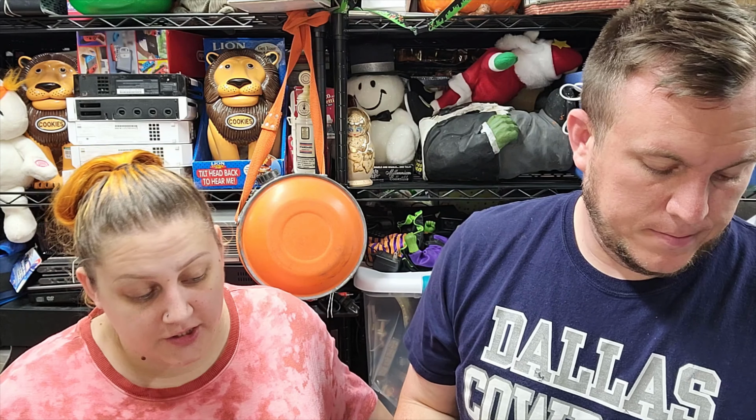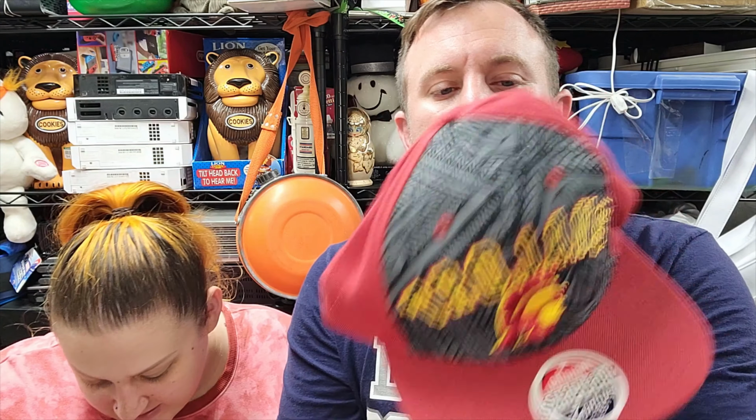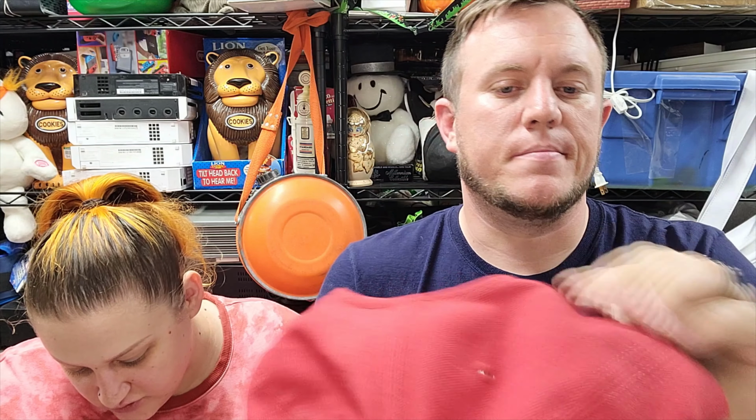So today we had 14 sales for just under $485. So pretty good. A little bit lower than the past couple of days, but still a very solid day all around. Higher than the weekend. This is like half of what the weekend was. So hopefully it'll continue. So first on Poshmark, we have this Zephyr NCAA Trojans hat.